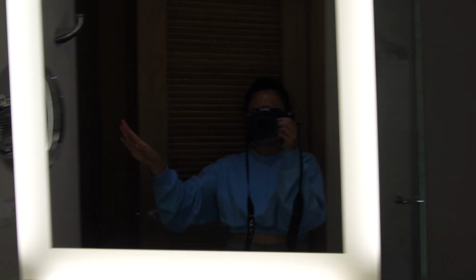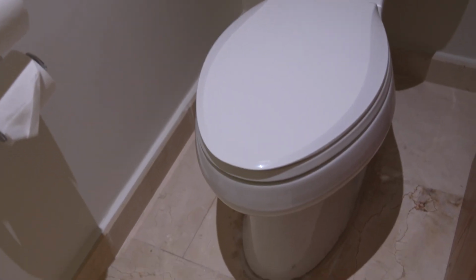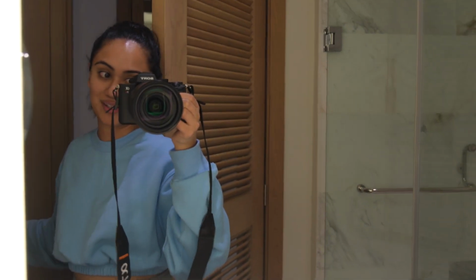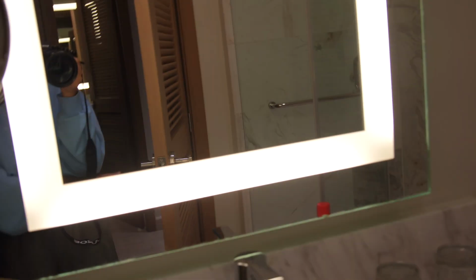And then to the left right here is the toilet. So you just do this little situation, and then we have the toilet, which is actually quite convenient, because then when I'm getting ready for the wedding, Muzzy can use the restroom if he likes, which is very, very nice. Now I'm going to close the bathroom door.